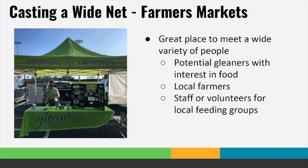Because of this, one of my favorite places to spread the word about our work is at your local farmers market. Tabling at farmers markets is a great way to meet many farmers in one place and can provide a more natural way to explain your gleaning goals with them on a one-on-one basis. Beyond that, you're likely to encounter people who have an above-average interest in local food and agriculture, and who are already familiar and comfortable in attending the farmers market. These people can make great, easy fits as volunteer gleaners.